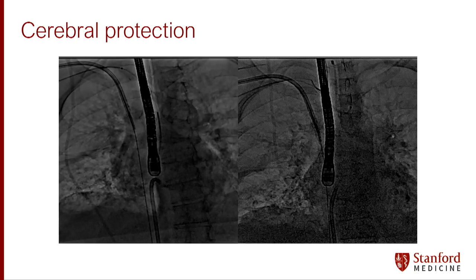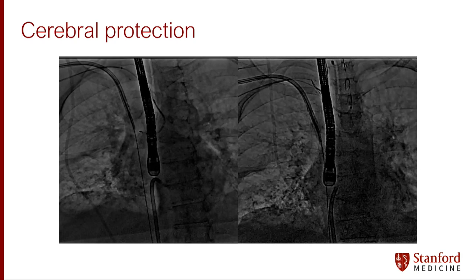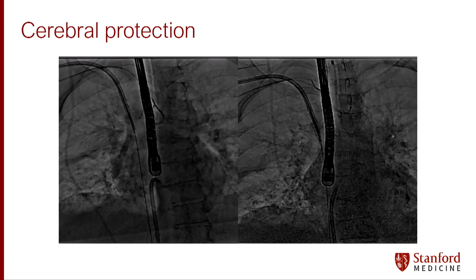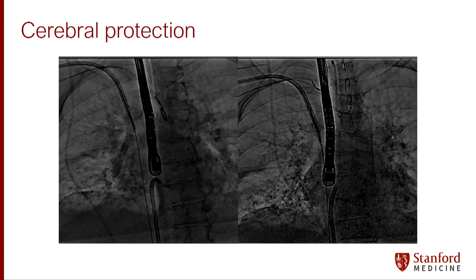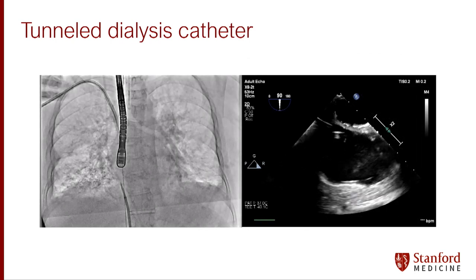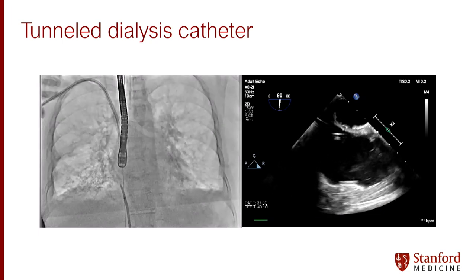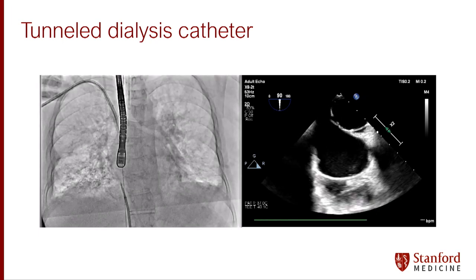So we elected to go with a transcatheter approach with a mitral clip. I didn't really know how this was going to go. Given all of those calcifications, I elected to use Sentinel cerebral protection for the case. Systemically anticoagulated her. And what I didn't appreciate was that the tunnel dialysis catheter that she had placed in there, which was chronic, would be directly in the way of my transseptal puncture.